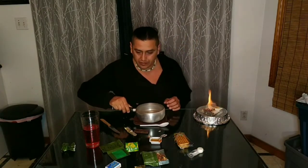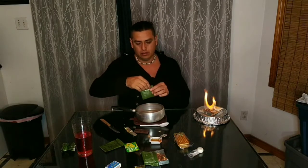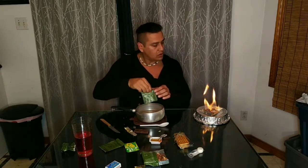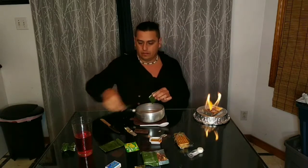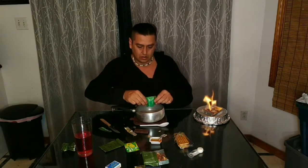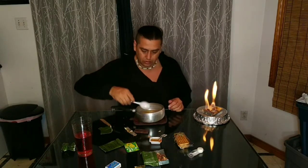Okay, now we got our water pretty much up to boiling. I'm going to dump in the chicken soup. Try that out. Chicken broth. Hello. Into the pool he goes.